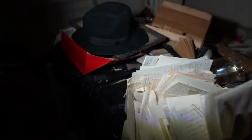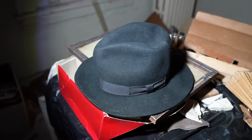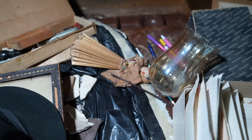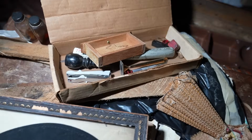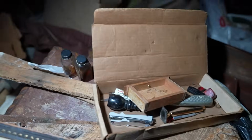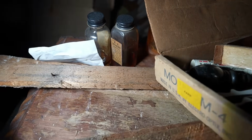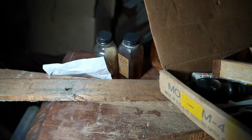A lot of this is personal. As you can see right here, there's a hat. So this was probably the husband's work area, it seems. We have some nail clippers, some old knickknacks. What does this say? String oil. Huh. Never heard of string oil.